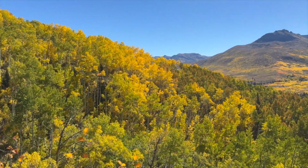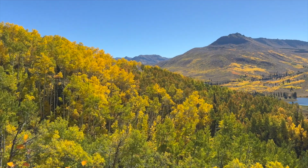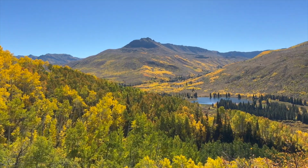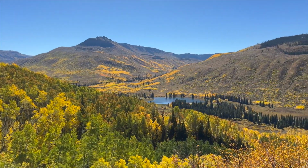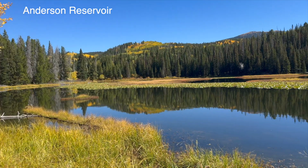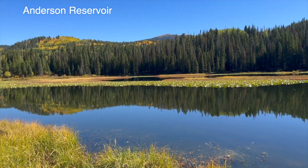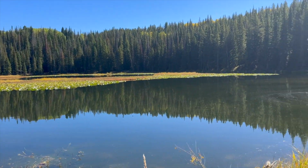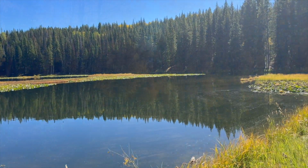Here's the view from the trail. Heading up. Well, we made it up to Henderson Reservoir. That's the longest short walk I've had in a long time. Probably several hundred feet of vertical elevation in that three-quarters of a mile.